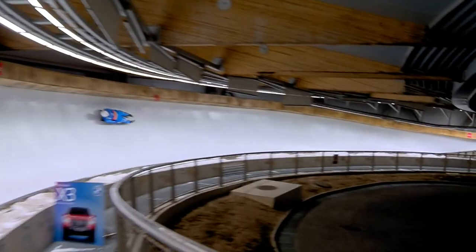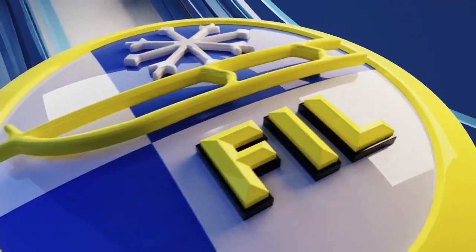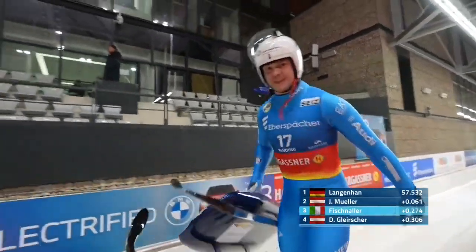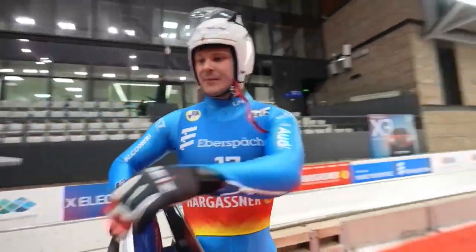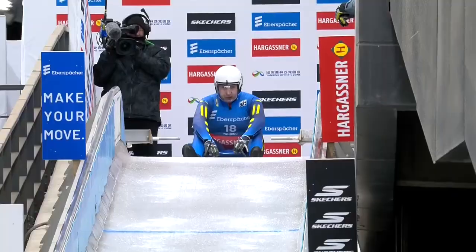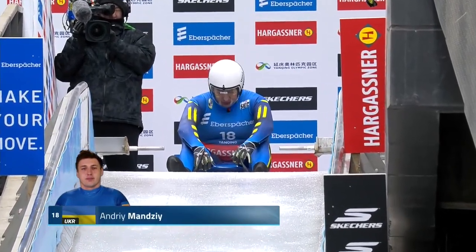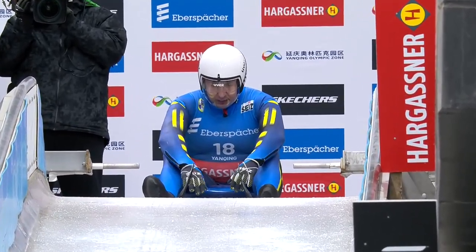Yeah, he was really high there, almost on the roof. That's another one of those curves where it's so important to keep your cool, isn't it? If you're going that high, it's just to keep that position, stay long, stay back, and ride it out. Yes. So very close between Langenhan and Jonas Müller, just 0.06 of a second, and snapping at their heels is Dominik Fischnaller of Italy. Now, Andrei Manzi of Ukraine qualified through the Nations Cup.